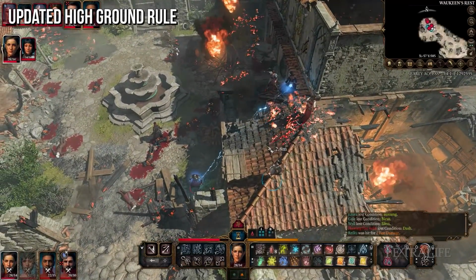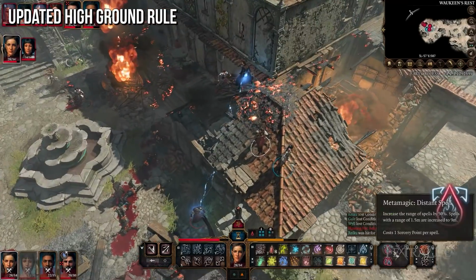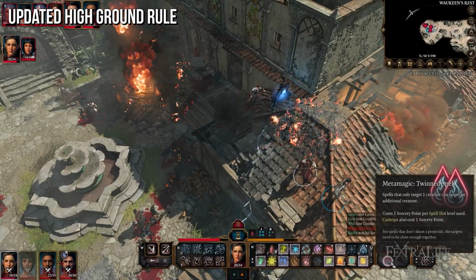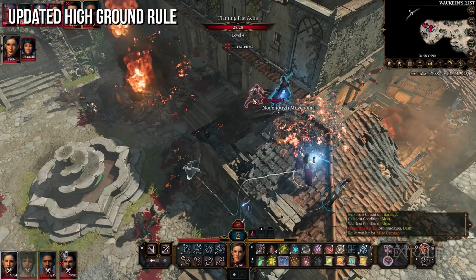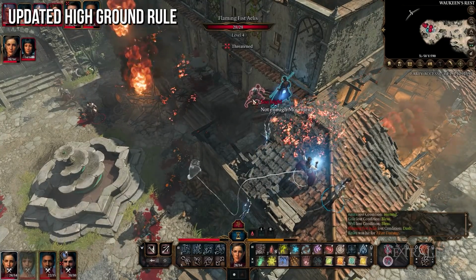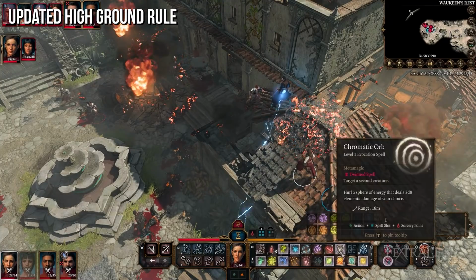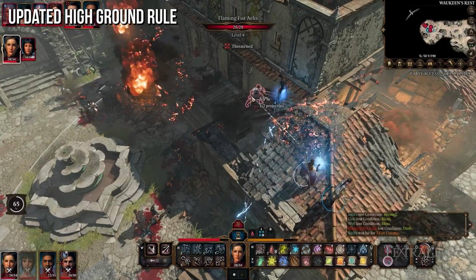Perhaps the biggest change besides the new addition of stuff and the overall balancing of the game is the change to the high ground. Previously, this gave you advantage or disadvantage when you're attacking from high ground, or from low to high ground, you would gain disadvantage. This has been changed, and instead of getting full advantage now, you only gain +2 to your attack roll when attacking from high ground, and you gain -2 when attacking to high ground. This is a massive, massive change.